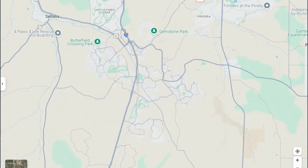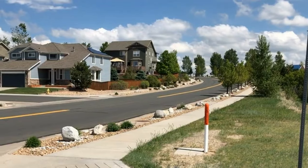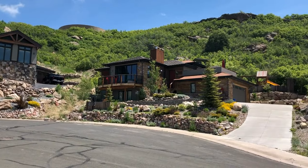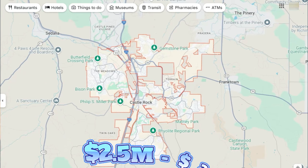Second, Castle Rock has a lot and it is big. They are building big homes. They have some larger lots. They are delivering a little more luxury. The Castle Pines Village community, which is the gated luxury community, actually has a Castle Rock address. So we're seeing a little bit of a skew for the few properties in there that are $2.5 to $3 million. The short story is, if you want a large production home, Castle Rock's probably your best bet.